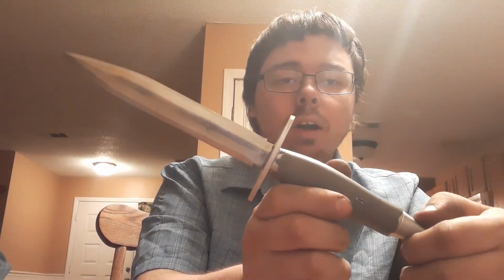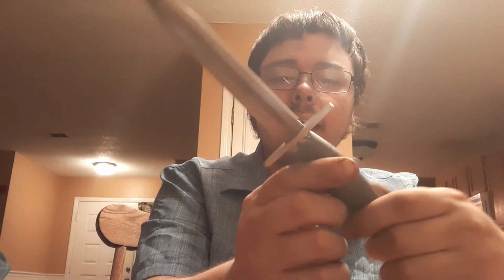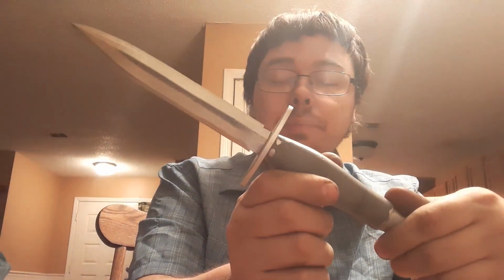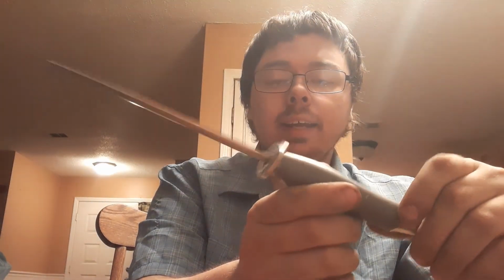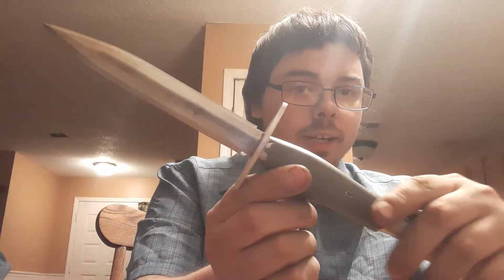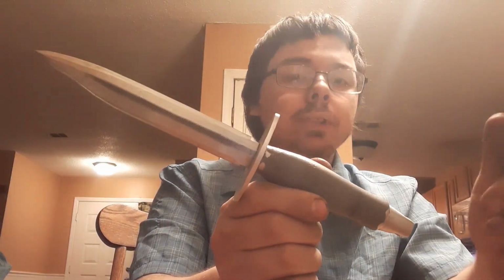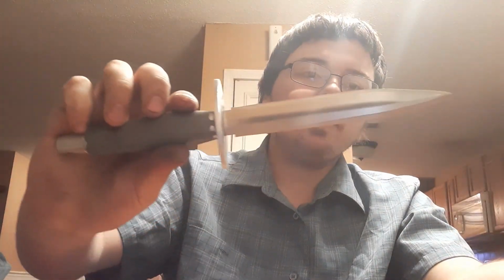This thing took me a long time to make. I had to drill into the handle to help fit the new tang. So if anyone wants this, it's going to be pricey, I'm not going to lie. I won't tell you the price in the video, but if you are interested and you leave me a comment asking, I will tell you the price of this thing. And it is sharp.